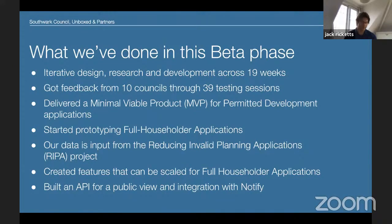As you can see there, we are designing and developing a system designed around the users. To that end, we've conducted 39 testing sessions across 10 different councils, but we've also delivered an MVP, a minimal viable product for processing householder permitted development applications. We've also moved on to the additional functionality required for full householder applications. All of this is based on receiving valid applications from our partner project, RIPA, Reducing Invalid Planning Applications. We've also scaled features for full householder applications, together with building an API at the other end of the system for public view, as well as integrating with Notify.